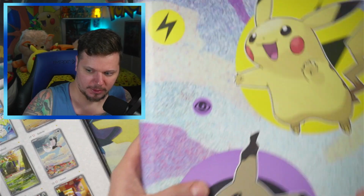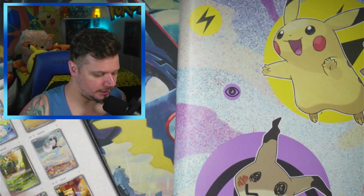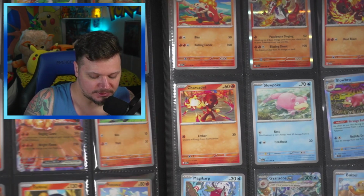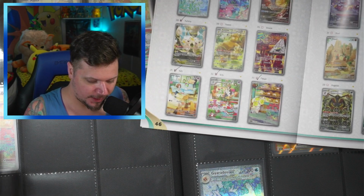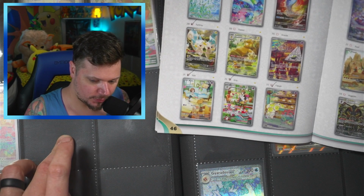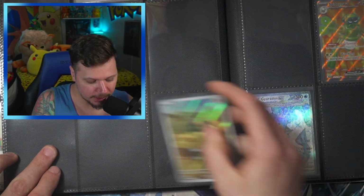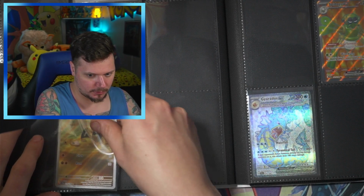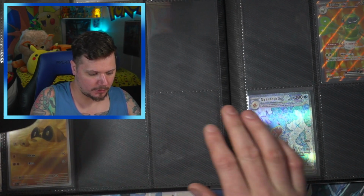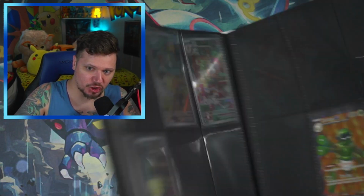Open up the binder. If you've been on this journey with me, we have been trying to complete the Scarlet Violet base set. And so far, we are getting there. We haven't completed it yet, but we are getting closer. Let's see. Fido, and then Grievard, Riolu, and then Sandile. We'll go right down here. Oh yeah, let's go. We added another one to the binder.